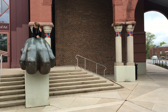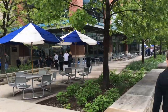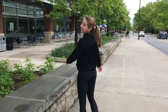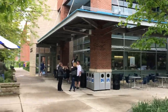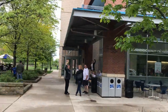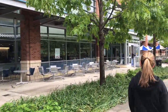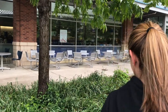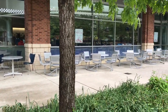So picturesque. No one on campus anywhere except at the Penn State Creamery. And Christina's so excited. Look at her. I was like, Penn State makes their own ice cream. Say hi to YouTube. So Penn State makes their own ice cream.